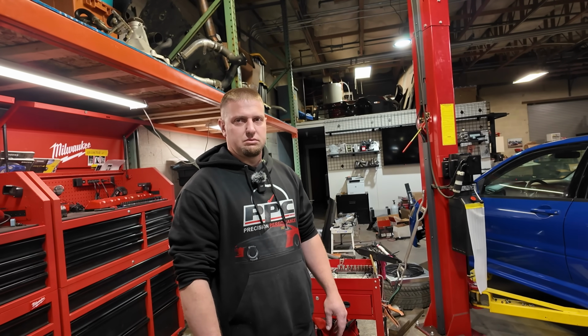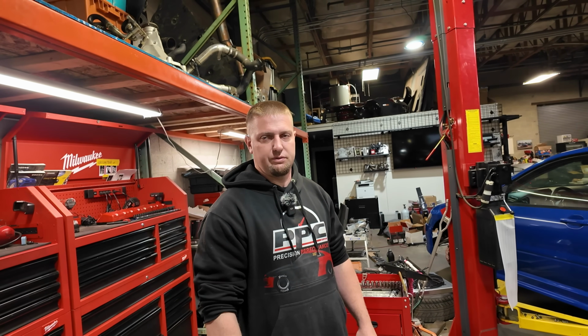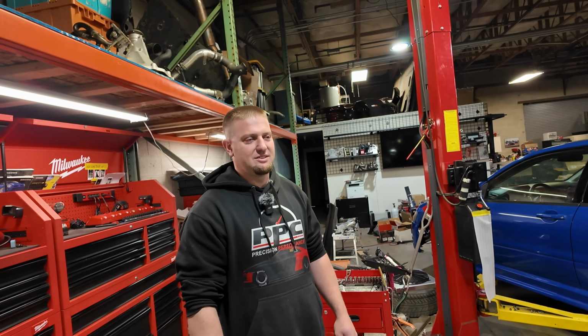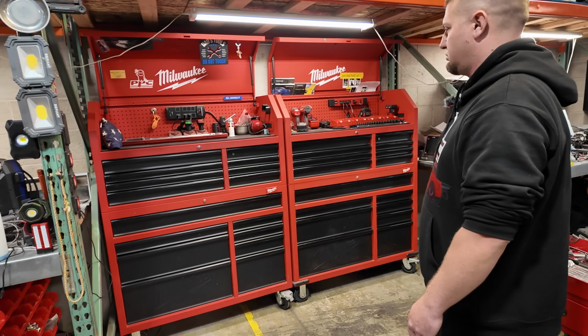What did you do before you started your own shop? I was a diesel mechanic. Big over-the-road truck stuff. It wasn't bad, but it's definitely way dirtier. These are a lot cleaner to work on. I would imagine. So it looks like you have a couple of Milwaukee boxes. Yeah, these are my two main toolboxes that I use.